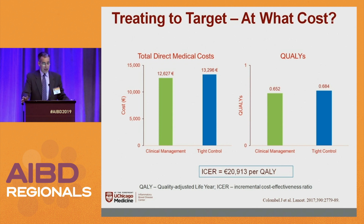But at what cost? Well, this was, again, a European study, so it's in euro, okay? So euro is worth, what, $1.15 or $1.20 or so, right? So sure, the people who had tight control, you did end up spending a little more money on them. Their quality-adjusted life years were better. So the cost-effectiveness ratio per quality-adjusted life year was about 20,000 euro.